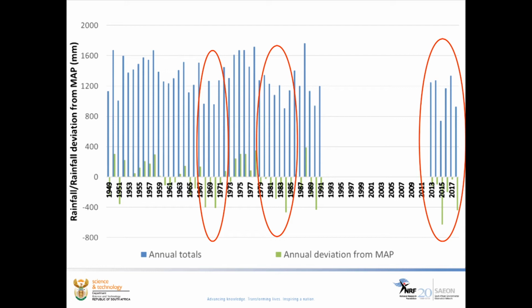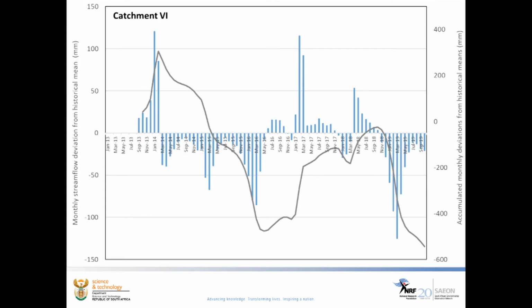What does that then translate to into the streamflow? Our streamflow record starts a little bit later than our rainfall, so this is from September 2013 to present day. You can see the lagged response in the streamflow. These catchments have a phenomenal ability to store water and to be able to overcome some of these deficits in rainfall, but that is not going to continue forever.